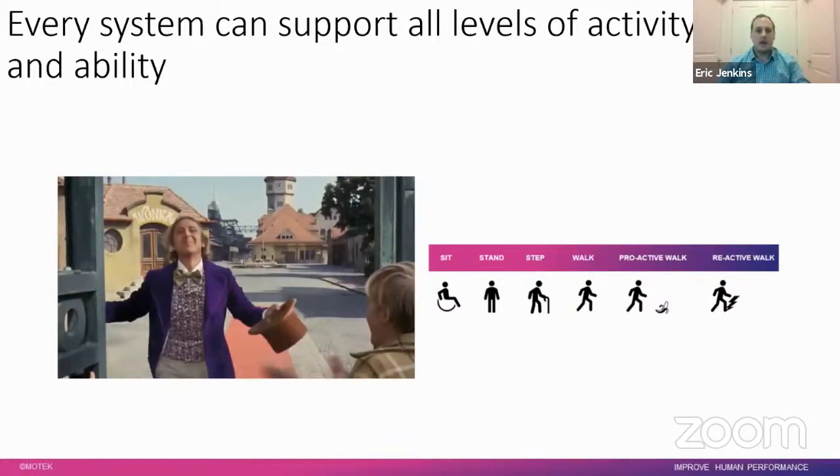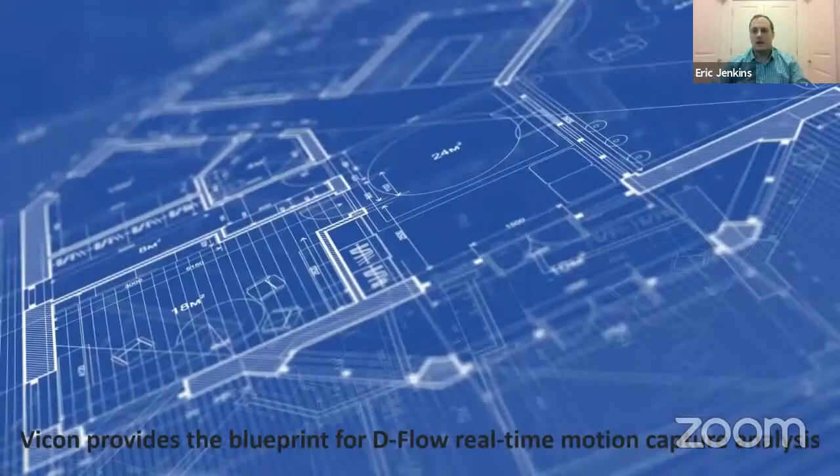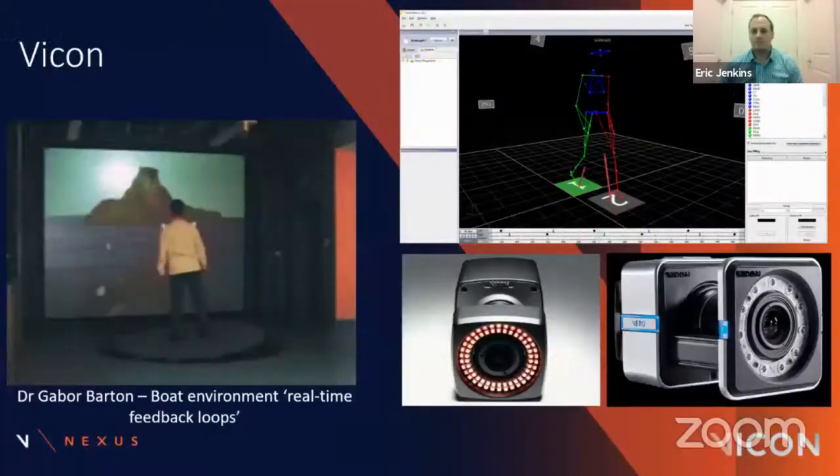And so with that, I'm actually going to hand it back over to Kim, who's going to speak a little bit about how Vicon provides some of the unique tools that D-Flow, as well as our motion capture analysis and virtual reality environments use. And so go ahead, Kim.